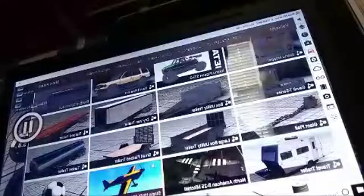Bullet bus. Let's see if I can find it. State prison. I have the state prison transfer bus. I don't have the silver bullet one, I don't think. Let me look just to be sure. Let me double check. I thought I had it. No, apparently I don't have that. I do have this though. It's like a new update that they had a while back.